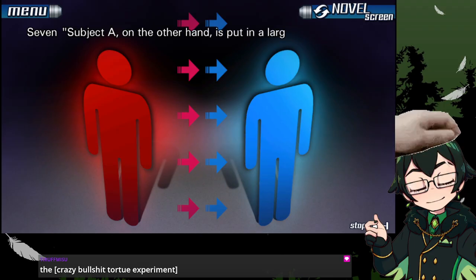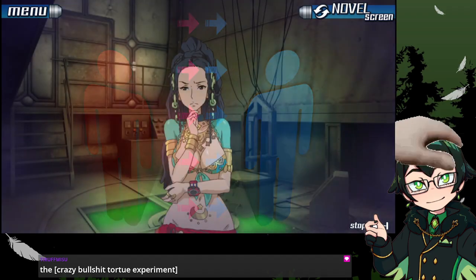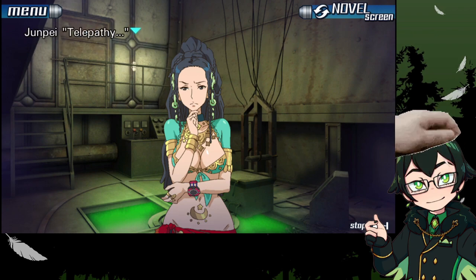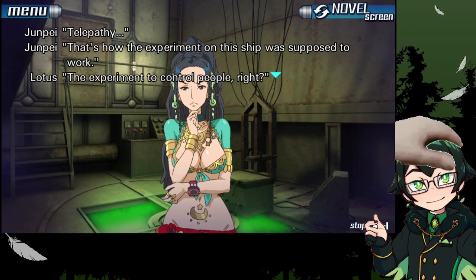Subject A, on the other hand, is put in a large reclining chair and given a blindfold. At least they get a nice reclining chair. With their senses cut off, A is asked to guess what images Q is looking at. Oh, yes, I've heard of that. It's a famous telepathy experiment, isn't it? Telepathy. That's how the experiment on this ship was supposed to work. The experiment to control people, right?